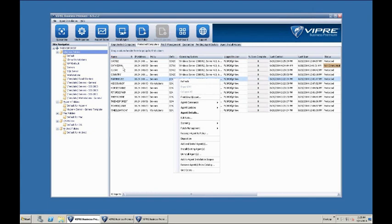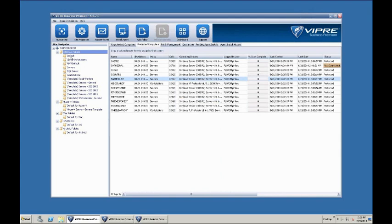Now, from this particular dashboard, I can right-click, and you see that I have the ability to ask it to say hello, check for a policy update, remotely restart that agent or that machine. I can also force it to check for agent upgrades, threat definition updates, etc. I can get details about the agent. I can kick off a patch management scan. I can move it to another policy, even remove the agent from here as well. So a lot of flexibility directly from the dashboard. I can multiple select machines if I'd like and perform these operations against multiple machines.